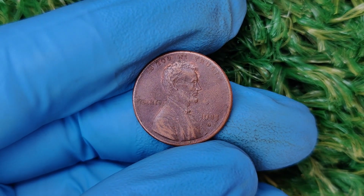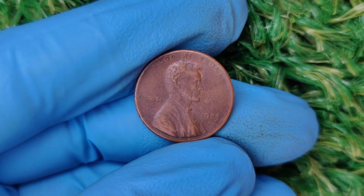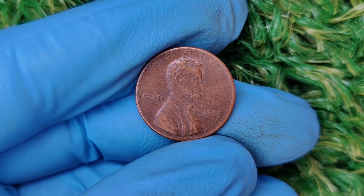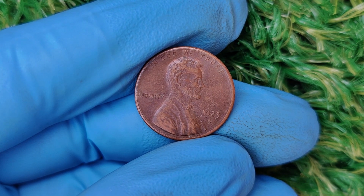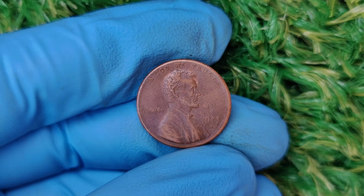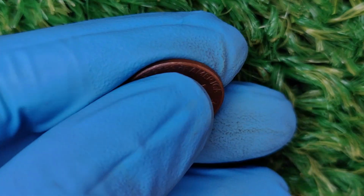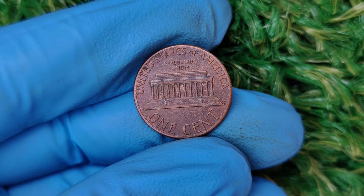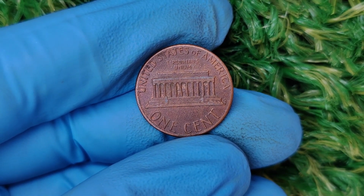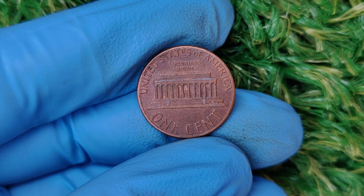Let's talk about how this coin fetched its jaw-dropping price. The penny was sold at an auction where collectors and investors bid for unique and rare coins. What pushed the value so high was its unprecedented rarity, its perfect condition, and its historical significance. Coins like this are considered the holy grails of coin collecting, and wealthy collectors are willing to pay a fortune to own a piece of history.